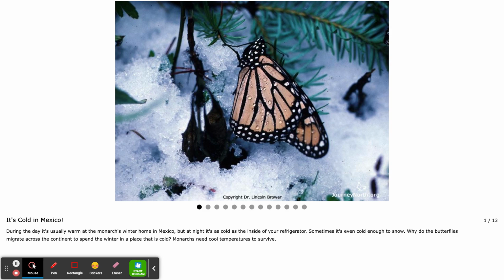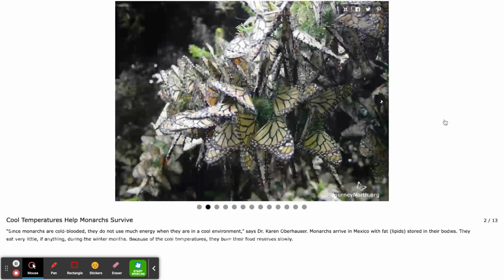Monarchs need cool temperatures to survive. Cool temperatures help monarchs survive. Since monarchs are cold blooded, they do not use much energy when they are in a cool environment, says Dr. Karen Oberhauser. Monarchs arrive in Mexico with fat, lipids, stored in their bodies. They eat very little, if anything, during the winter months. Because of the cool temperatures, they burn their food reserves slowly.